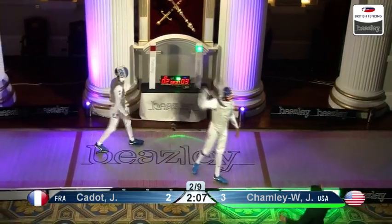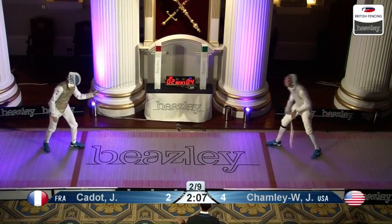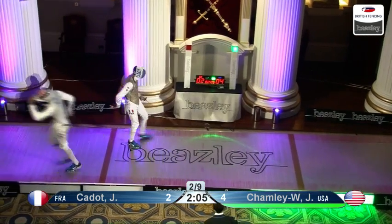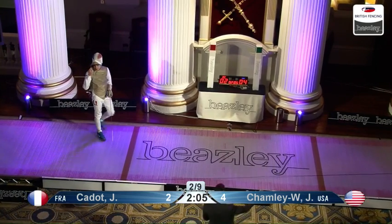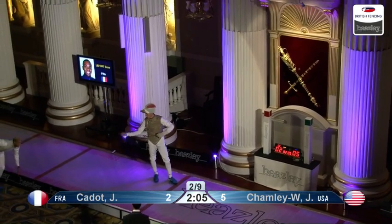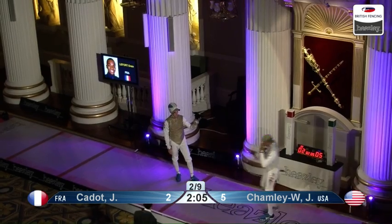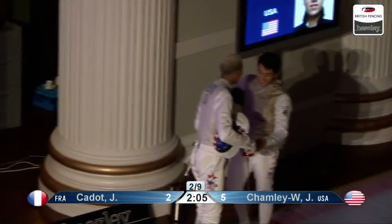Well, they're both waiting there. Charlie Watson was the first to strike at close distance, using that extra long reach of his. Goes forward, a flying attack. And the Americans have got off to a flyer in this bronze medal match at this Beazley International Trophy. They lead 5-2.